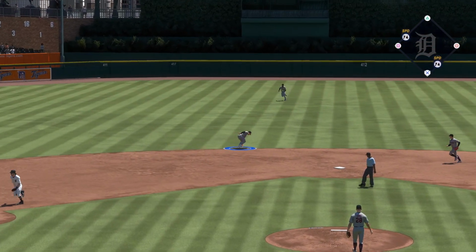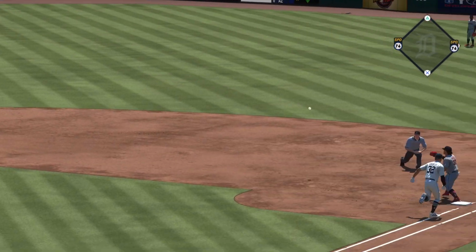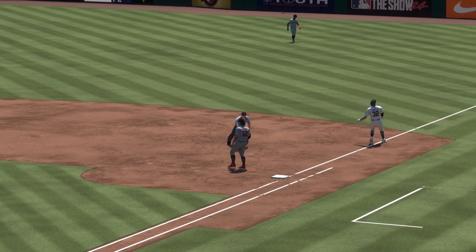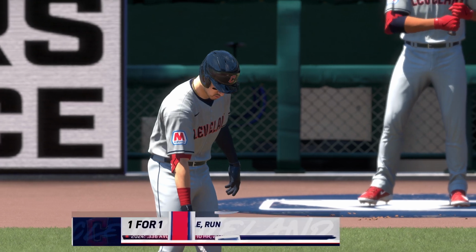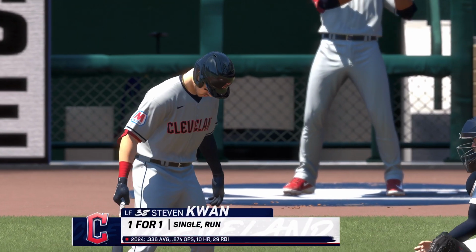On the ground. On the run, throw to first. On target, he got him. Nice play. 2-2, and draw even again. Top half of the third inning.